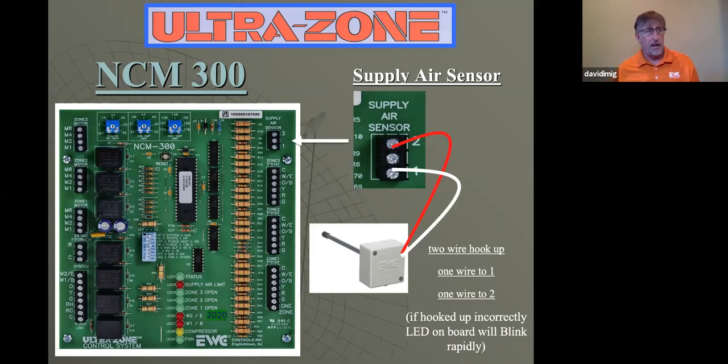If there's ever a fault in the wiring with that supply air sensor, right in the middle of the panel, that LED for the supply air limit, it'll chatter. Or even if this sensor ever goes bad, again, it's a 2-wire 10 ohm resistance. Not a whole lot can go wrong with this, but if something does go wrong, take a look at that supply air limit LED. If it's chattering, 5-year warranty on it, go ahead and pull it out, put a new one on there.